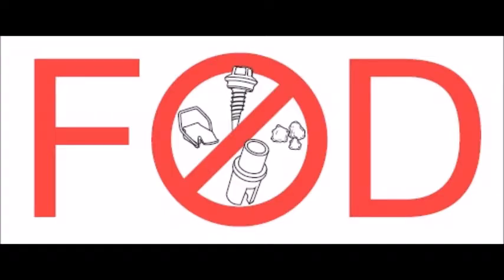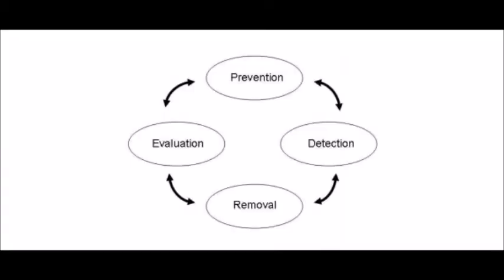Now, I'm going to introduce to you this program called DERP. It stands for Detection, Evaluation, Removal, and Prevention. Now for detection, it usually means manual inspections and the use of detection equipment to look out for potential FOD hazards. Next, evaluation is the data collection and analysis, looking for trends in where the FOD come from, what the FOD is, and analyzing it such that we can find the source for where this FOD comes from and make continuous improvements to prevent further FOD from appearing at the runway.